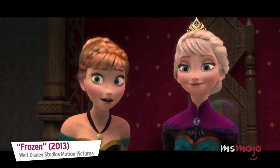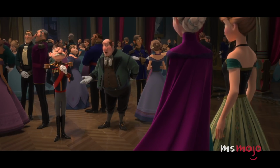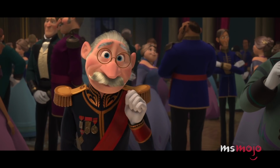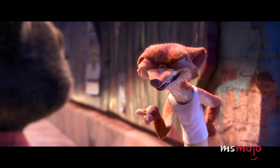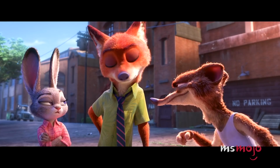On top of these ingenious in-jokes, the voice behind Duke Weaselton is Alan Tudyk, who also played the Duke of Weaselton in Frozen. Elsa might not be around to ice this weasel, but Mr. Big is. Ice him.